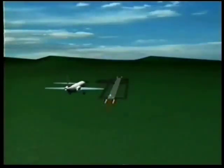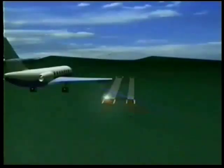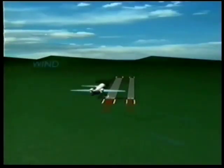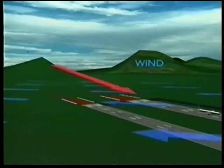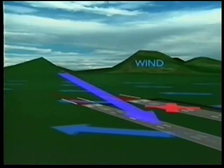When landing behind a larger aircraft on the same runway, stay at or above its flight path, noting its touchdown point and landing beyond it. In the case of parallel runways closer than 2,500 feet, landing behind a larger aircraft requires the pilots to be aware of possible wind drift towards their runway. Stay at or above the larger aircraft's flight path and note its touchdown.